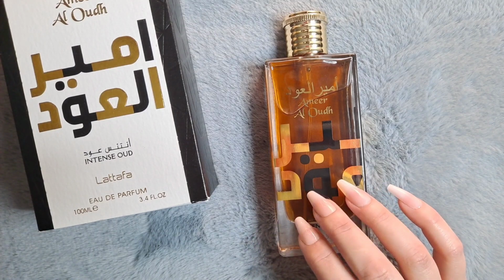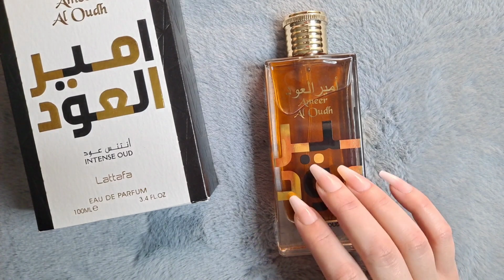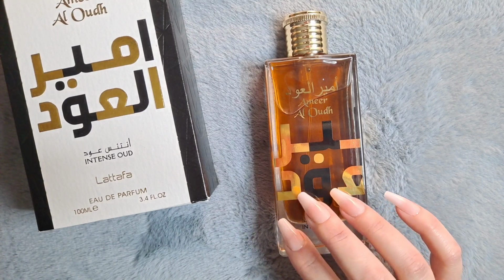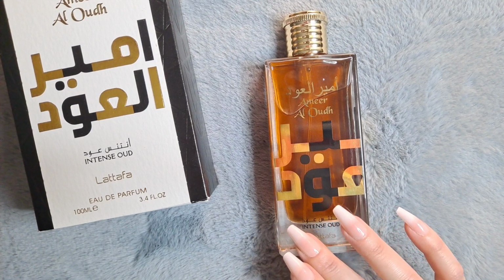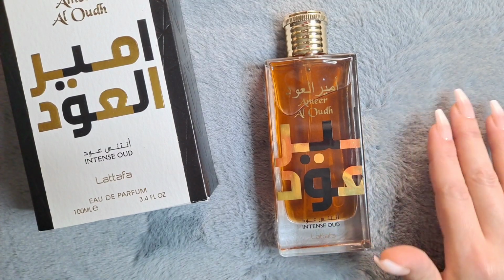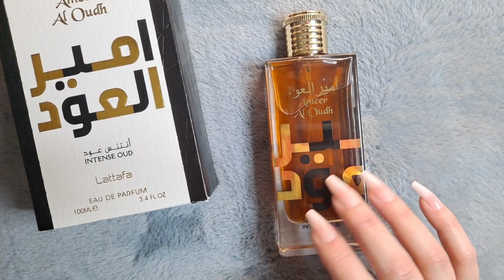It's not exactly the same. I think this one leans more masculine. I think By the Fireplace is unisex, leaning a bit masculine in the opening, but I think this one leans masculine throughout the whole wear of the fragrance. But it is a nice, smoky, woody vanilla scent. And it's also very affordable. I usually see it go for around $20. And this is a 100ml bottle. So it's a nice, affordable, smoky vanilla. And so that's Ameer Oudh Intense, and it's from Lattafa.